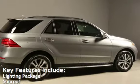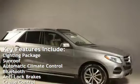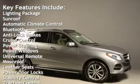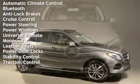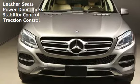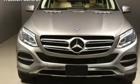Key features include lighting package, sunroof, automatic climate control, Bluetooth, anti-lock brakes, cruise control, power steering, power windows, universal remote, moonroof, leather seats, power door locks, stability control, and traction control.